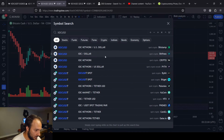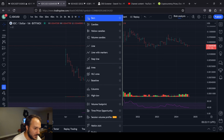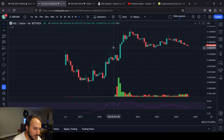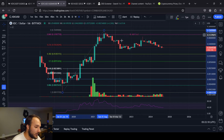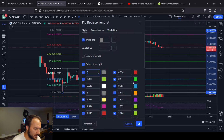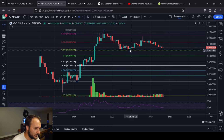If we go here, XDC USD, go to, is it Bitfinex? Take it out of the Heikin-Ashi. There we go. Nope, that's not what I meant to do. Candles. There we go. And we measure from the low to the high. Am I doing this wrong? Is something wrong with me? I swear I just measured it. Didn't I measure it earlier in this video? It's because I measured it from this low, not the low of this move, but the low that started this move. That was my thinking behind that. And I think it is respected with that 382.